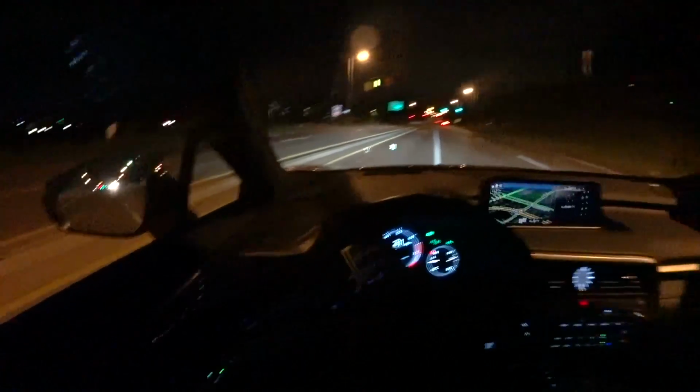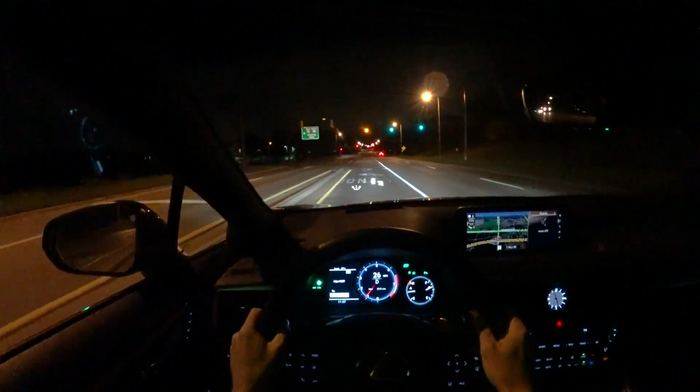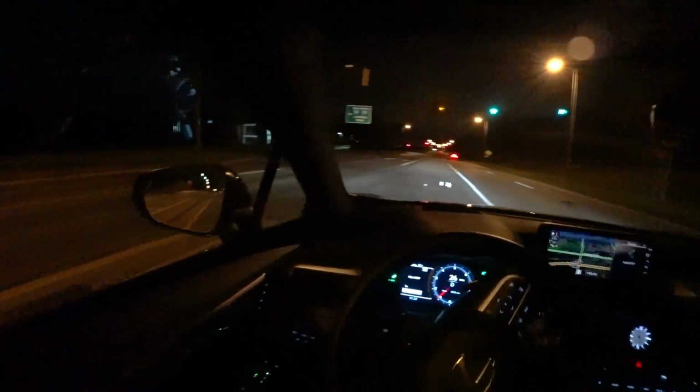Love the cruise control, love the heated steering wheel. Heads-up display is pretty nice too. There's a lot to like about this car. I even think the V6 sounds pretty good.